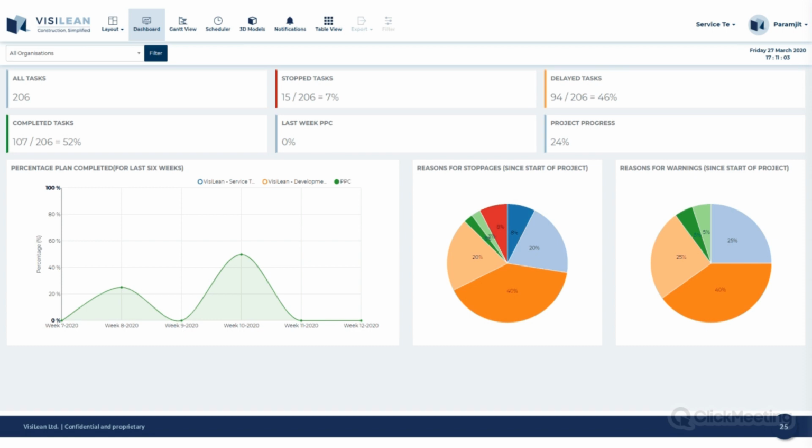So if someone's working ahead of plan or behind the plan, then the PPC will be 0. So it's a measure of how good you are at collaborating and committing to those tasks that you say you're going to do. The more you can break things down into actual things you can do on site, the better your PPC will be. And there'll be no need for people just to say that they're going to do a task and it just doesn't get done or it gets pushed out or delayed.